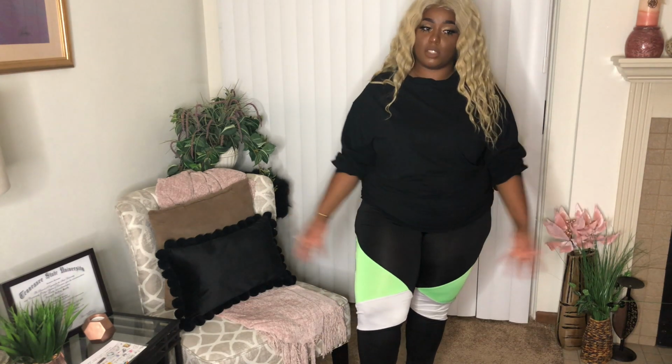And you can just do whatever with this. Throw it on real quick and go on about your day. Clean a house in it. Do whatever. It's just really comfortable. You don't have to really worry about anything with it, and you're good to go. So that is how I would style those last 2 pieces, because they're both just athletic wear leggings. So that is all I have for you today in this Rosegal try-on haul.